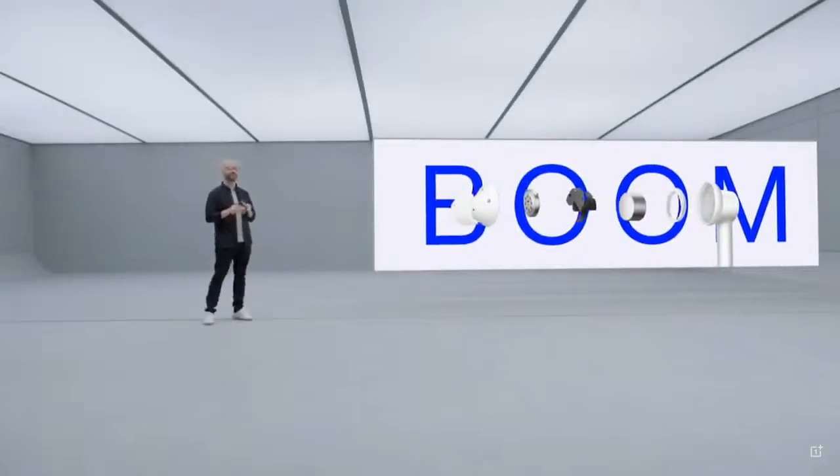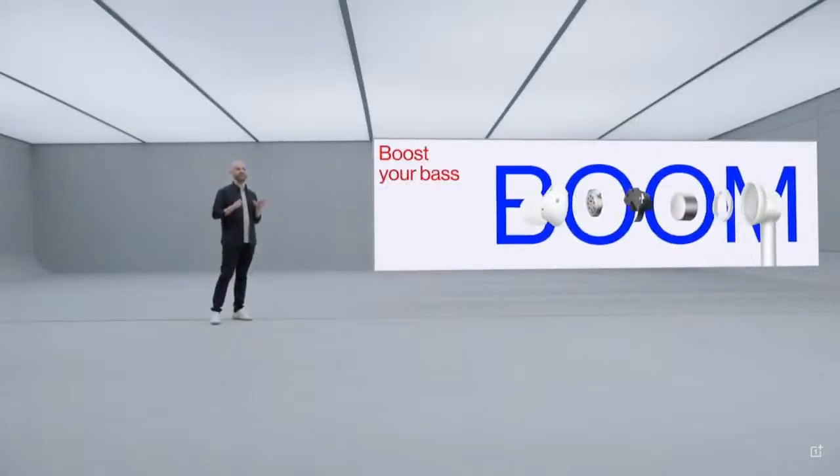Of course, when it comes to headphones, there's nothing more important than sound quality. We've equipped the OnePlus Buds Z with a 10mm dynamic driver, together with Dolby Atmos and our own bass boost technology, to deliver deep bass and clear vocals, so you can enjoy enhanced depth and detail in every beat.